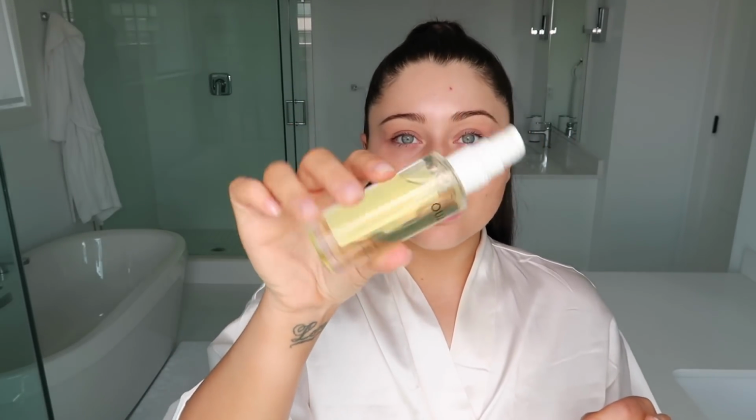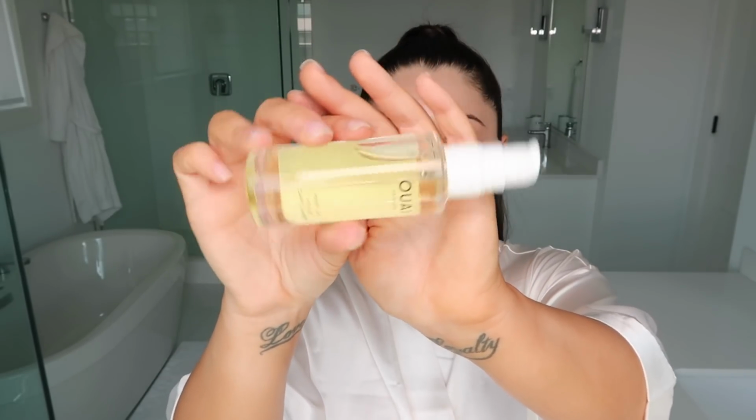This hair oil is everything, you guys. It makes your hair so smooth, and it's so lightweight. I don't know if you guys can see just the way the oil moves in the bottle. It literally feels like water, so it's not gonna weigh your hair down or make your hair greasy.